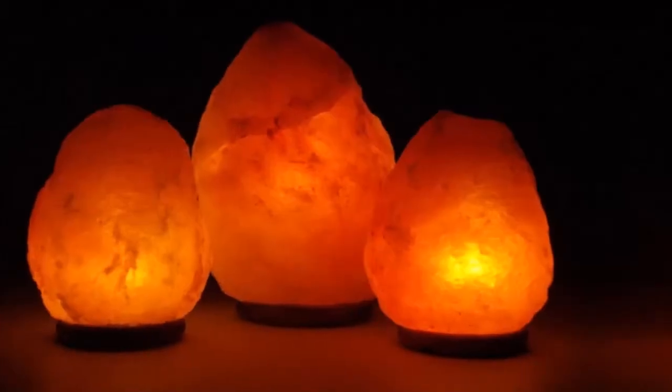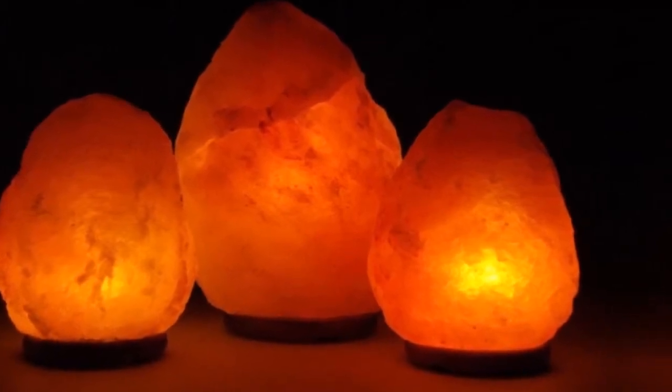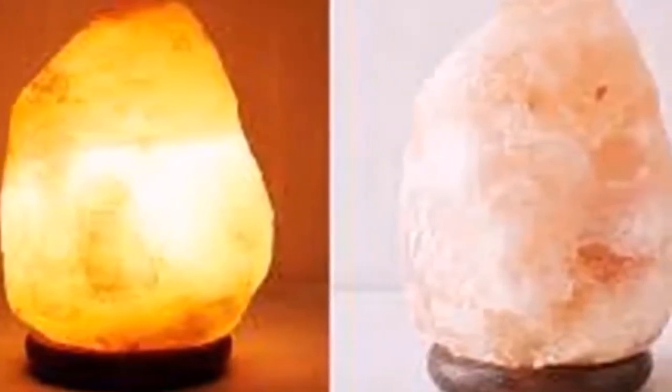6. They help you sleep better. If you place a salt lamp in your bedroom, its negatively charged minerals and ions will help you fall asleep faster and have a deep, restful sleep.